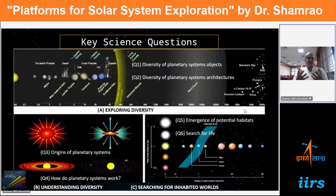We want to explore the diversity of the planetary system, and you can see even the solar system itself has terrestrial planets, then gas giants, and then icy planets. So why are they so diverse? This diversity is question number 1. And why are these all different architectures, how did they form? That comes to question number 3, origins of planetary systems, and how do planetary systems work?